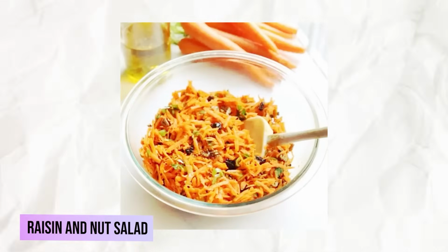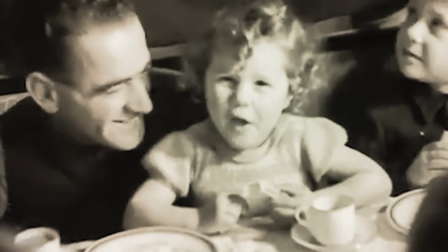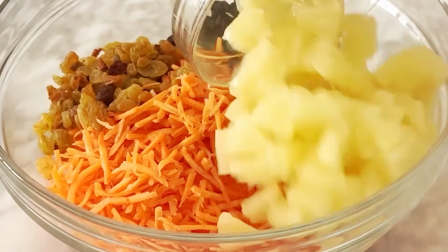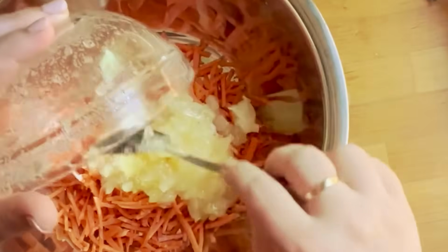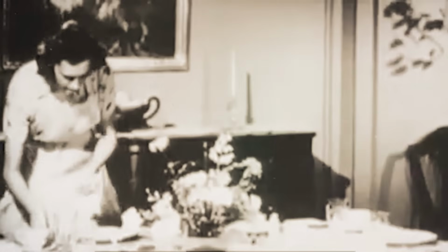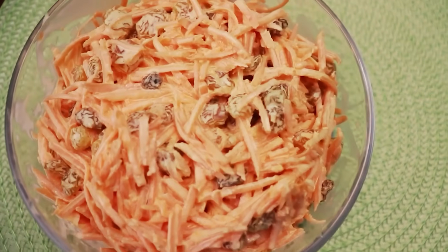Raisin and nut salad was a sweet and textured dish that balanced dried fruits with crunchy nuts, typically served cold at 1950s potlucks. This salad often included raisins, chopped walnuts or pecans, and sometimes shredded celery or apples, all tossed in a light mayonnaise or cream-based dressing. The combination of chewy raisins and crunchy nuts created an appealing contrast that was both satisfying and refreshing. It was an affordable and easy-to-make side dish that added a touch of sweetness to the potluck table without overpowering other flavors. The salad's cool temperature and rich texture made it a welcome complement to hot casseroles and savory mains.